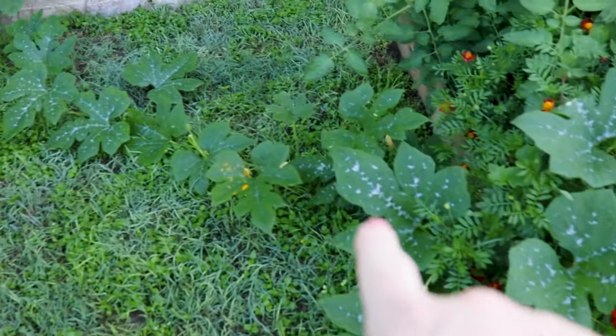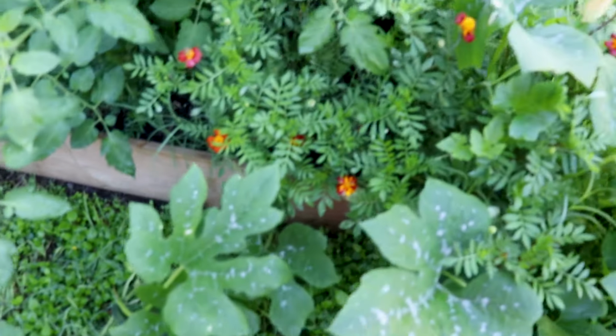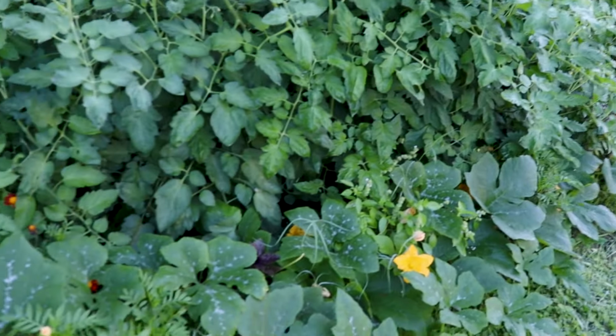So this is that Mexican tatume squash I was talking about, and there's a couple of these that I can see that are just doing their thing. It's pretty hard. And it is all throughout the bottom of this bed. It's honestly a great ground cover.